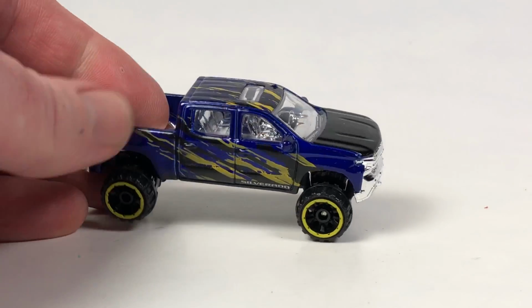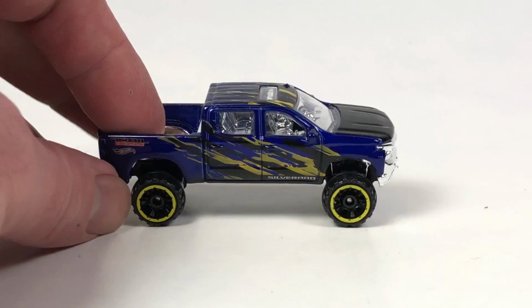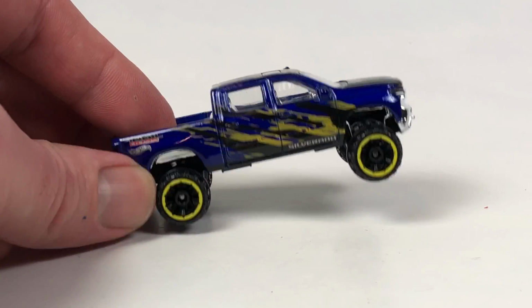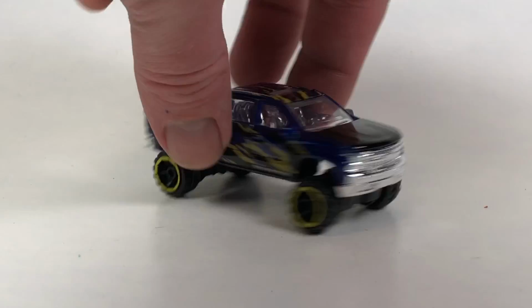Metal, plastic, of course. It's a mainline car. It's a cool truck. It's a cool tooling, but I really don't like these wheels. And it's kind of like purple and yellow, and I don't know, kind of matches this Dodge almost. But it's okay. But still another cool car in the case.